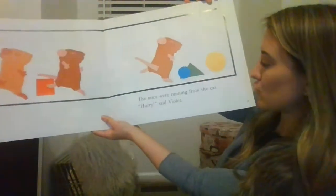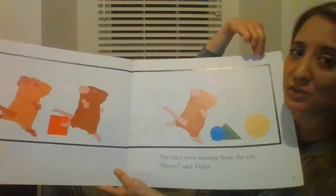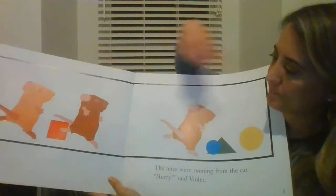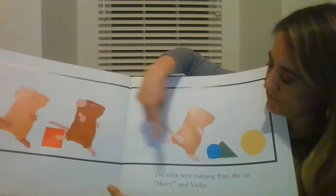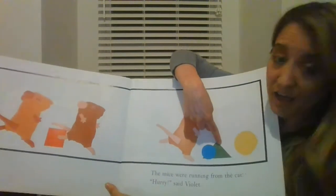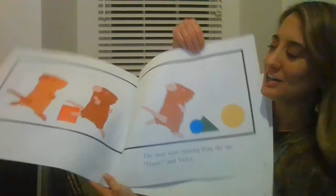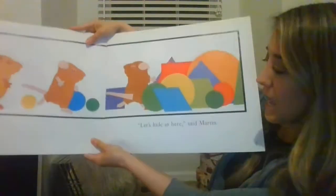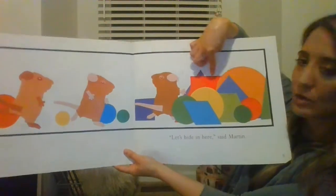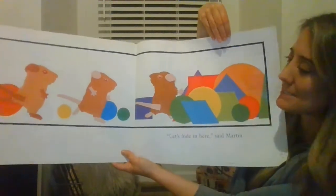The mice were running from the cat. Hurry, said Violet. How many mice are there? Let's count. 1, 2, 3. I see some shapes already. I see a square, a circle, a triangle, and very good, a circle. Let's hide in here, said Martin. What are they hiding in? They want to hide inside of the shapes.